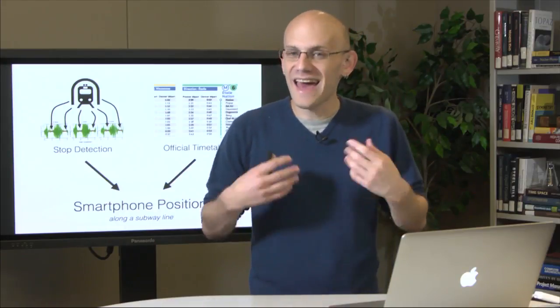Now, when developing positioning technology, and when developing most other technologies for that matter, evaluating the accuracy of your approach is absolutely critical, as is understanding its performance along a number of other dimensions. As such, with Subway PS, we performed 3 separate evaluations that looked at different aspects of Subway PS, from stop detection accuracy to user experience.